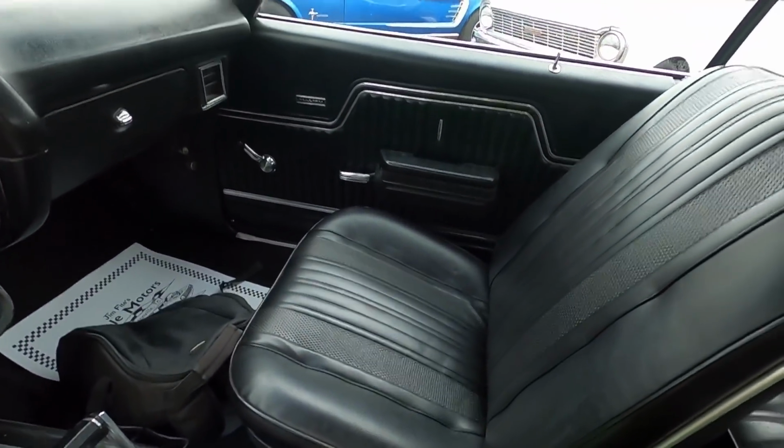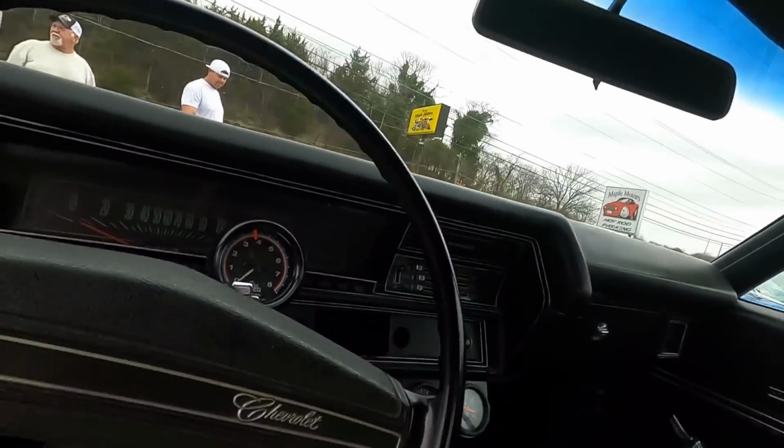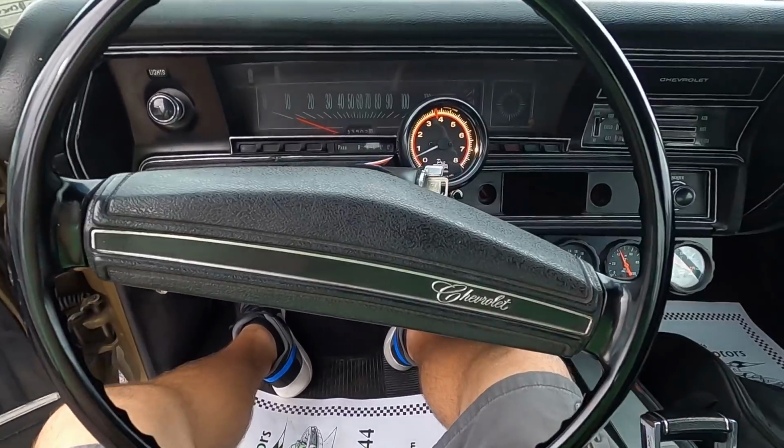Seats in pretty good shape as well. Not too bad. Package tray's nice and clean. Headliner's nice and clean. And got the light there. So this car does have a spool in it. It's also got a gear drive.